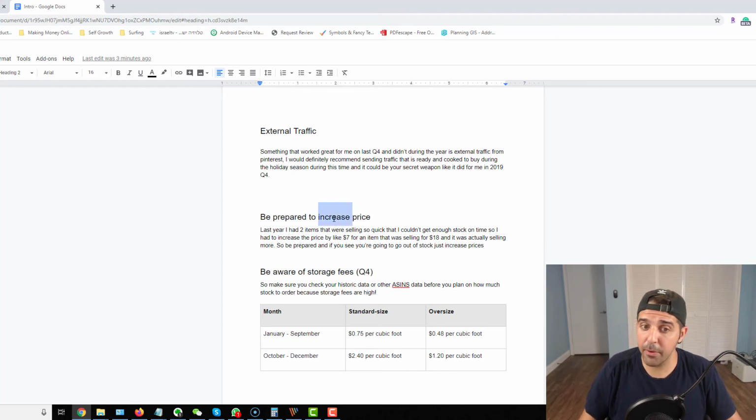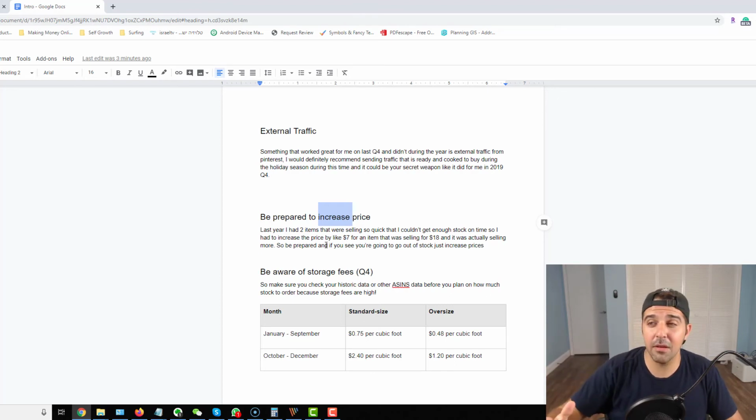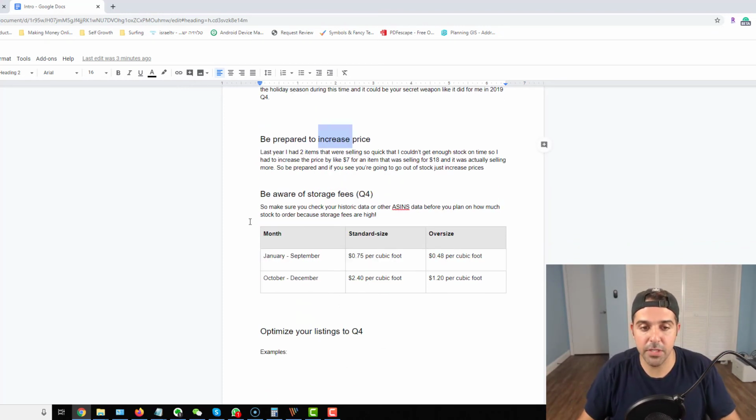So really be prepared for this and keep an eye on the inventory levels. Keep an eye on the pricing. Keep an eye on items that you see are going to go out of stock and you're not going to be able to sell during Q4 anymore. Just increase prices. Try to make the most money that you can make out of this product.